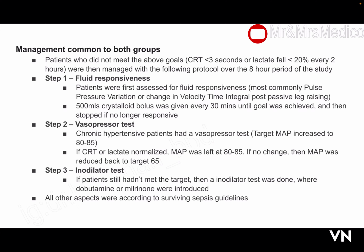A 500 ml crystalloid bolus was given every 30 minutes until the goal was achieved. Then the shock is no longer fluid responsive. Vasopressor test: a chronic hypertensive patient had a vasopressor test. Targeted MAP was increased to 80 to 85. If CRT or lactate normalized, MAP was left at 80 to 85. If no change, then MAP was reduced back to the target of 65.